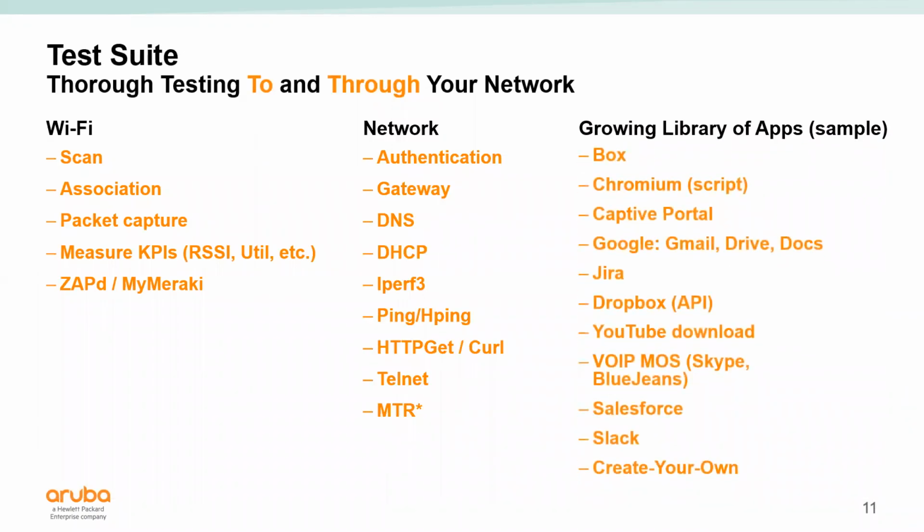Now right here we have a very quick look at all the types of tests you can do. I just want to point out that this is an incomplete list, just some of the things you can look at. They're always adding more. There's always more coming with these sensors.